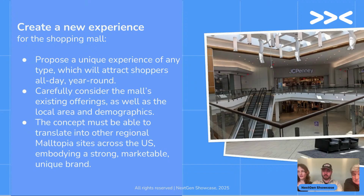Perfect. So that brief included things like creating that new experience for the shopping mall, something which will attract shoppers all day and year round. That has to take into account the existing offerings in the area, things like the local area and demographics. And the client also wanted to look at this as a model for the transformation of their other regional sites across the US. So maybe this new experience could be copied and adjusted slightly to fit different markets.